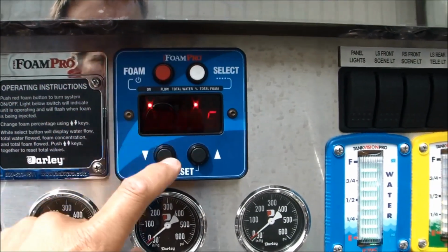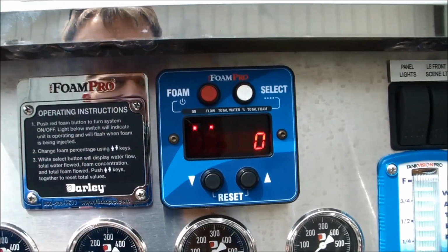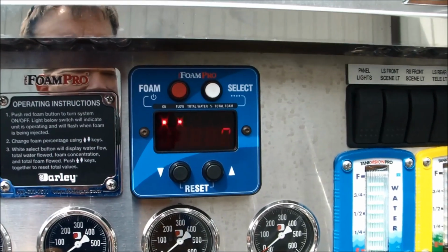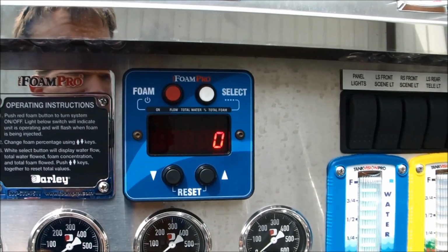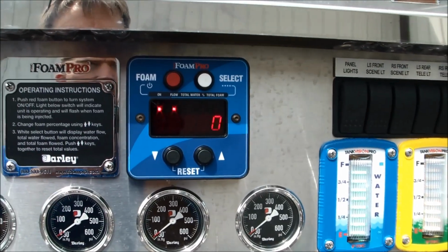And again, pushing the red button turns it on, pushing the red button turns it off, but it will automatically turn itself on right out of the gate. Right as soon as you start pumping, the foam system will be activated and on and ready to go. It's called the auto on mode.